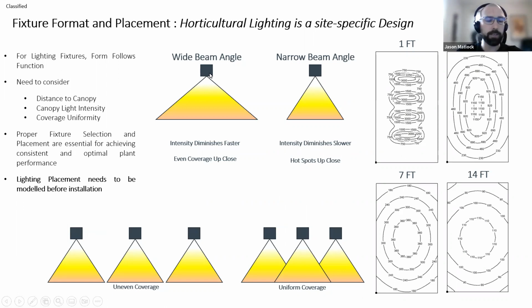So when we talk about fixtures, one of the biggest things that we talk about is beam angle and mounting height. So all fixtures spread light out in a cone to some degree. Now that can get wider or narrower. And so we talk about the beam angle. 120 is a pretty standard number, but what that really matters for is that there is a certain height above your canopy that any given fixture is going to produce the optimal coverage.